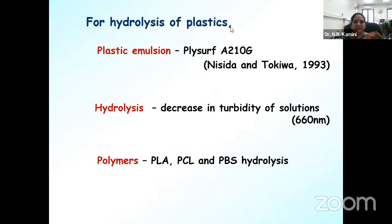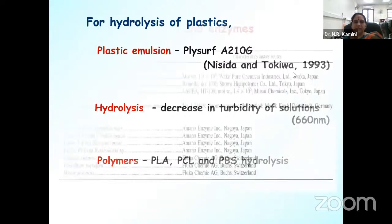For hydrolysis of plastics, the initial work we carry out is done in the form of an emulsion. That is, small aliphatic polymers like polyhydroxybutyrate or polycaprolactone, PCL, have to be emulsified, and then based on the decrease in turbidity of the solution, we can find out how far it is degradable.